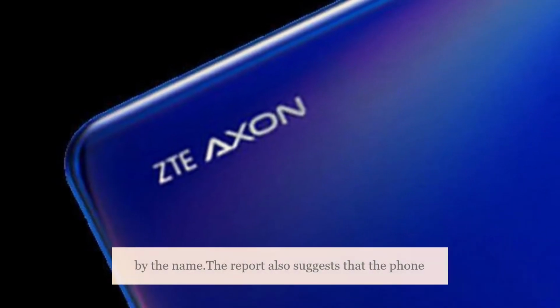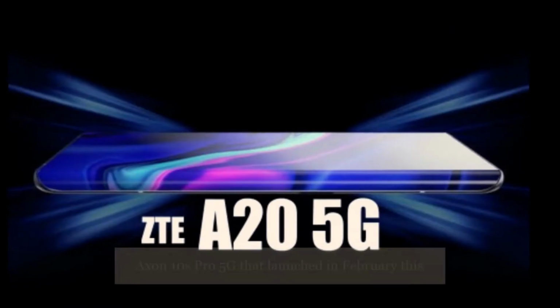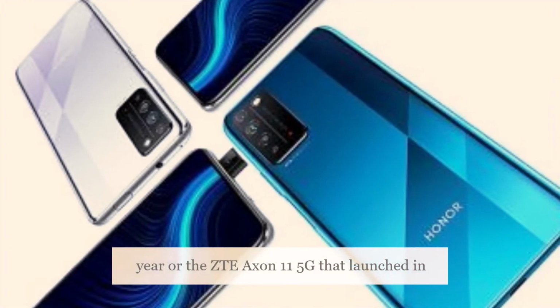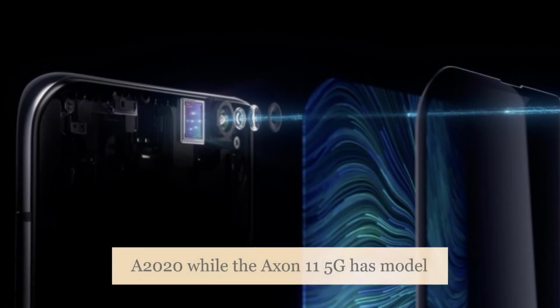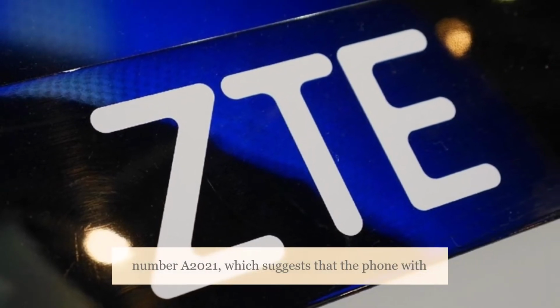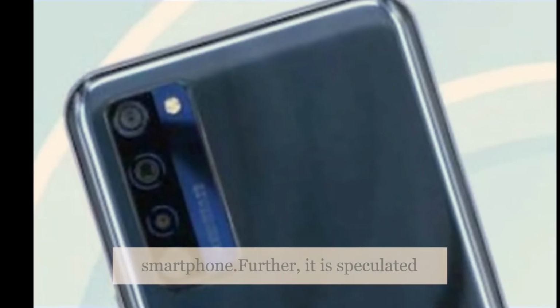The report also suggests that the phone could be launched as an Axon series phone, like the ZTE Axon 10 Pro 5G that launched in February this year or the ZTE Axon 11 5G that launched in March. The Axon 10 Pro 5G has model number A2020 while the Axon 11 5G has model number A2021, which suggests that the phone with model number A2121 could launch as another Axon smartphone.